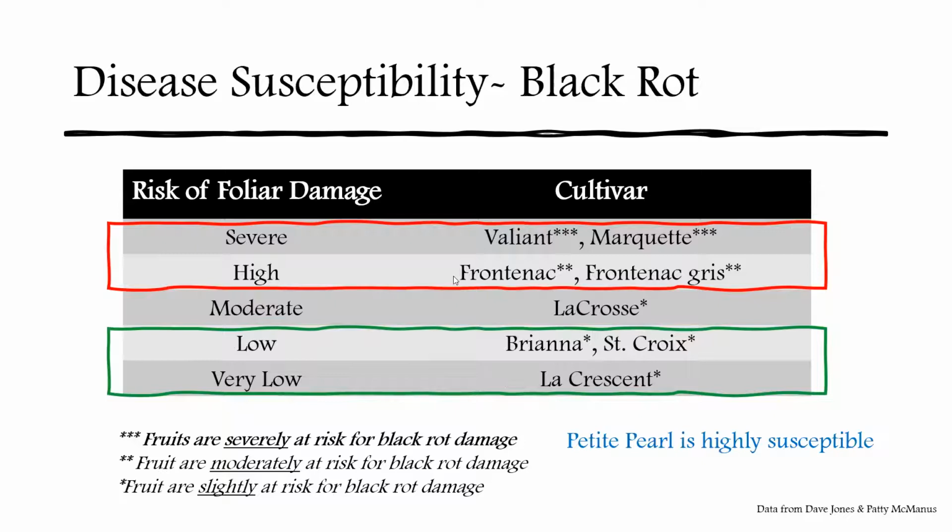And then finally for black rot, this is the other disease rated during that time period. We see Valiant, Marquette, Frontenac, and Frontenac Gris for severe to high, and then on the lower end of things, Brianna, St. Croix, and La Crescent. And again, not only are we looking at foliar damage, we are looking at fruit damage as well. And I've put here in blue that Petite Pearl is highly susceptible to black rot as well. This wasn't included in that initial data set, but it has been observed over several years. And in fact, this year, we're seeing a fair amount of black rot on the Petite Pearl planting that we have in our West Madison vineyards.